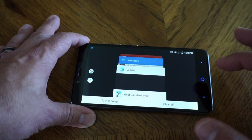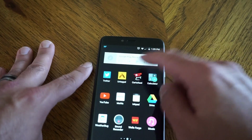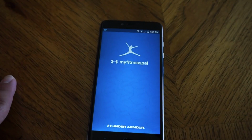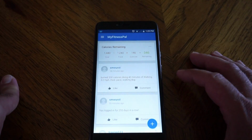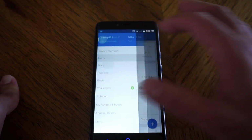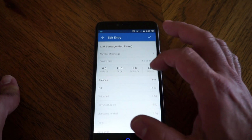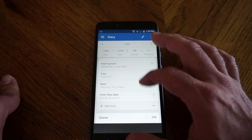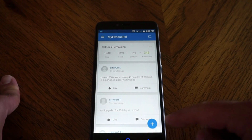Let's clear out of that. Another thing is you might be a user of MyFitnessPal, just to show you a different program altogether. It does load very quickly. This is probably about twice as fast as my old phone, just in general. Everything pops so quick. Here we can see what I've had to eat today. Breakfast. Oh, don't want to see that. All right, lunch. So it does move very quickly, very little lag at all.